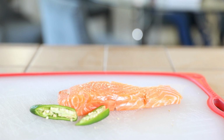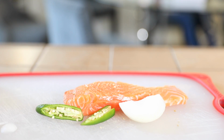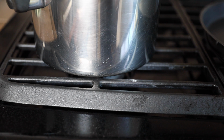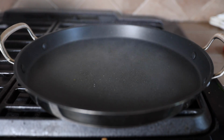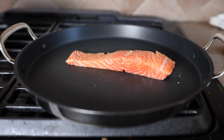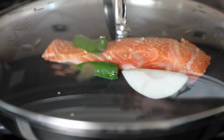So I'm just gonna season it with a little bit of it and then add a little bit of jalapeno and also onion just to give it a little bit of flavor. You know, I like my salmon a little bit spicy. And while I am going to start cooking my salmon, I'm also gonna put a pot of water to boil. And then the way I'm going to prepare my pan is add a little bit of olive oil, like I said, and then I'm going to add my salmon first. And then I'm going to add my jalapenos and my onion, and then I'm just gonna go ahead and cover it up while it cooks from one side.